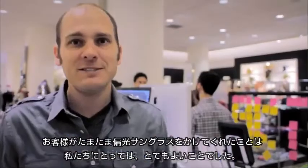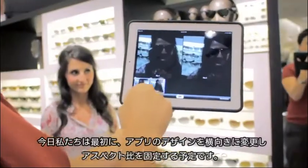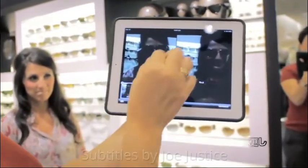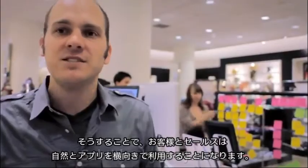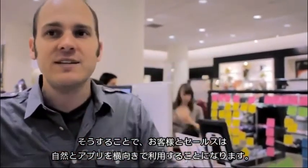So it was a pretty good find to be in the store, and she just happened to put on polarized glasses. And so today, first thing we're going to do is switch it to a landscape design and then lock in the aspect ratio of the iPad, so customers and salespeople just naturally pick it up and use it in landscape and not try and go to portrait.